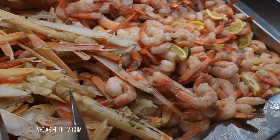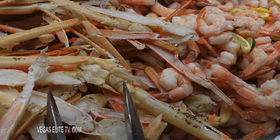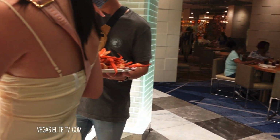So this is perfect for my 5-year-old daughter. And she loves crab legs. She loves shrimp. She loves seafood in general. So her plate is pretty simple. It's going to be 90% seafood.